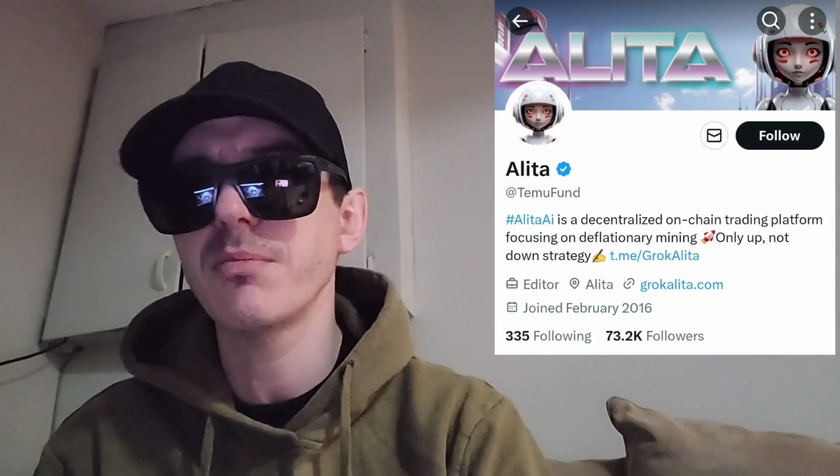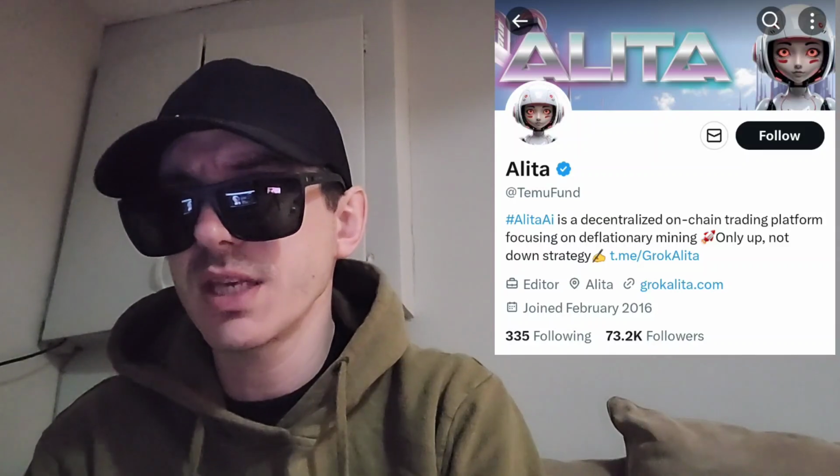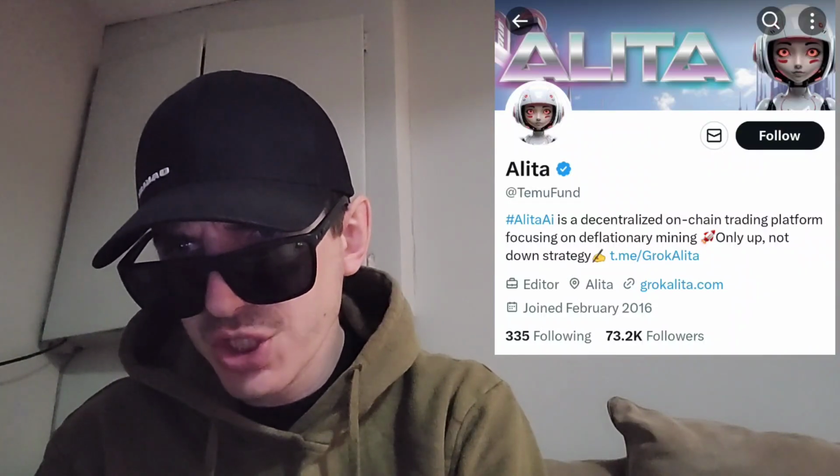So if you wanted to get the Alita token before it gets listed on Bitmart, you can get it on Pancakeswap by funding your Trust wallet or your MetaMask wallet with Binance Smart Chain, going into the dApps, finding Pancakeswap, and then trading your BSC for the Alita token using the contract address that you can find on their official webpage, Grokalita.com. You're probably going to have to set your slippage.